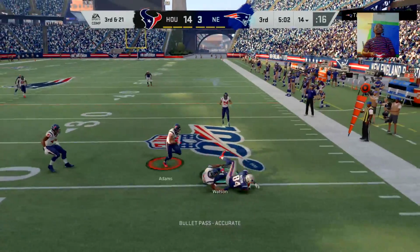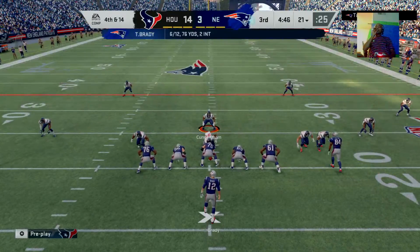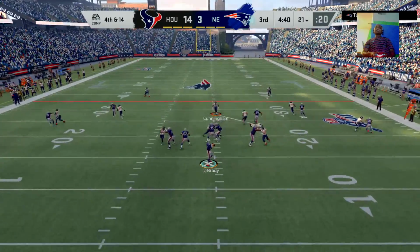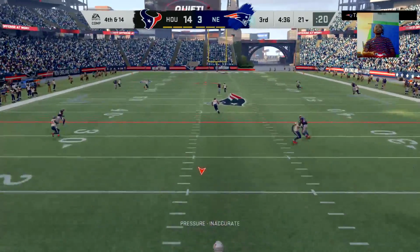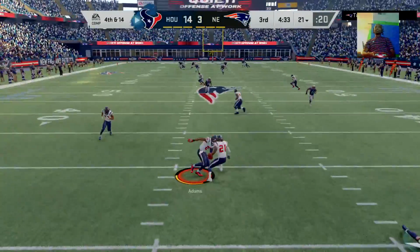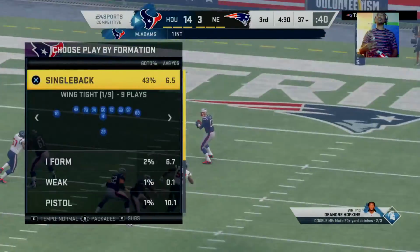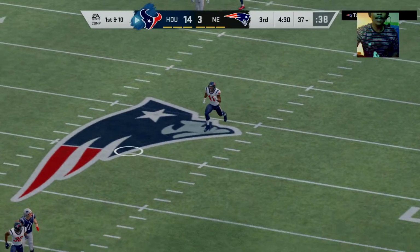And it's hauled in by Ben Watson. They get 7 there, but it brings up 4th. Brady not coming to the sideline. They're going to go for it here on 4th. They do go for it. It's Brady. He's going to air one out. And Brady going to be intercepted a third time. Picked off by Mike Adams. And he's going to take this one back to the 37-yard line. Edelman was the intended target.